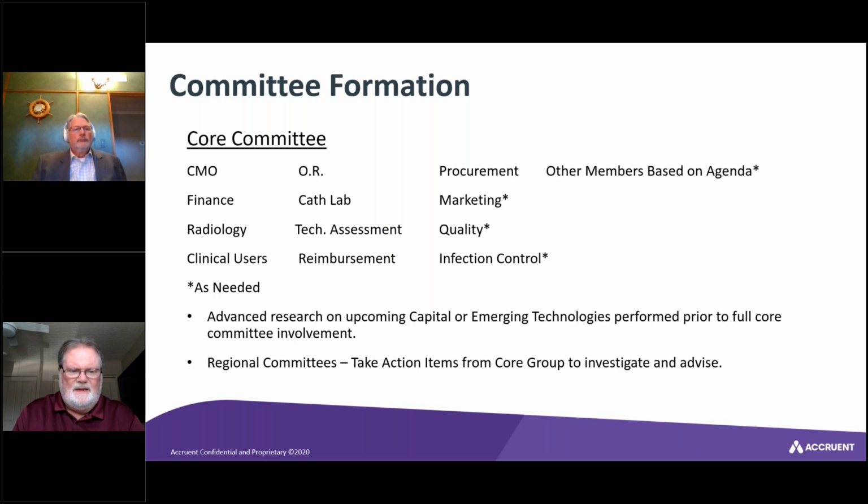The other key player from a finance side would be finance, of course, but also the reimbursement specialist. Because once you can tie numbers to a cost that's pre-negotiated, you can show the benefit of this is what it would have been versus this is what we came up with. Now, promoting this committee would also promote the technology assessment director, because there's a lot of pre-work, and as you can see on the bullet, advanced research on upcoming capital emerging technologies performed prior to this core committee group. It's very important to come armed with all the information you have from a reimbursement, from a finance, getting the CMO to buy in, and having others on the group that are particularly invested in this technology to be part of that group as well, so that all this can be looked at, vetted before it goes to finance and to the CFO for final approval.